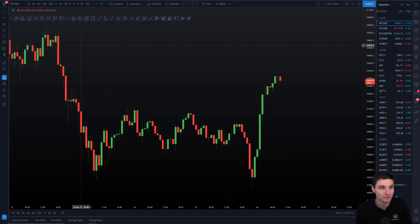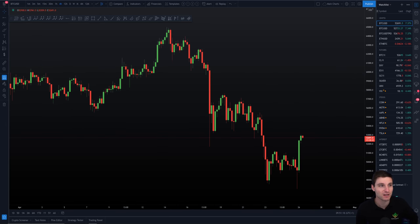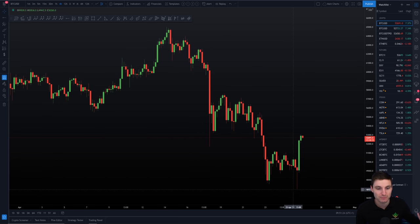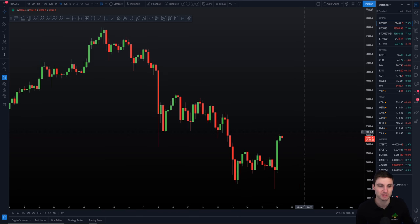Have a guess what happened on this one. If we just compare the two, surprise, surprise, it's kind of exactly what happened. We got the move down, we swing failure pattern the low, short squeeze to the upside. We come down, swing failure pattern the low, short squeeze to the upside.